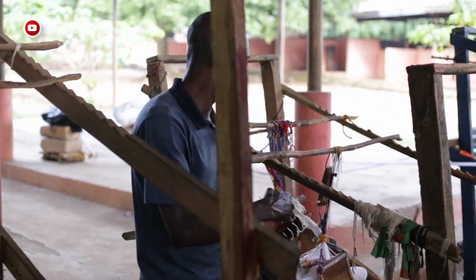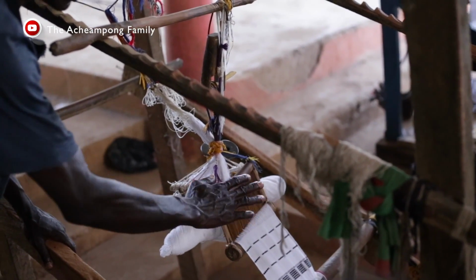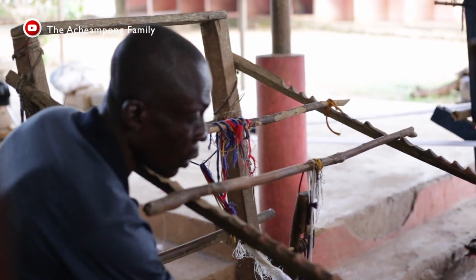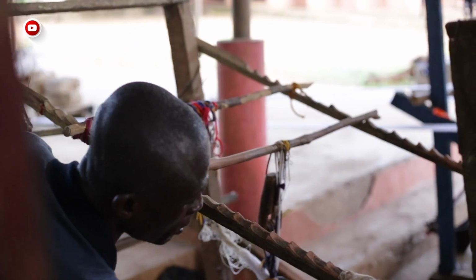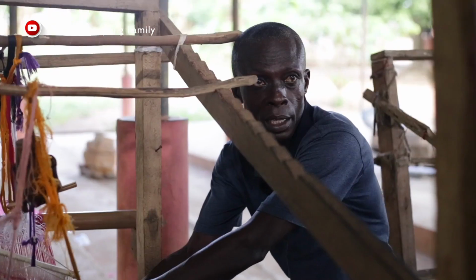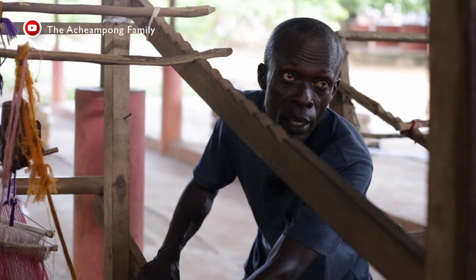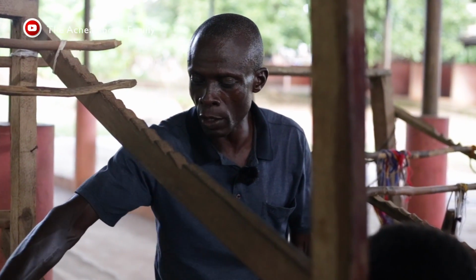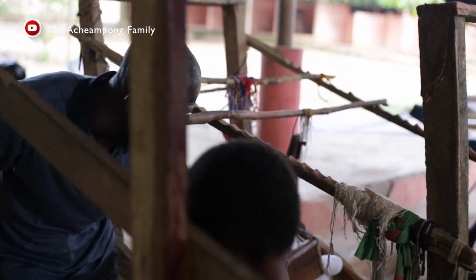Now let's look at this one, the plain weave. For the plain weave, there's no design, it's plain. It could be white, it could be green, it could be yellow. But the moment a design comes in like this, it becomes double weave. Look at this one. The background is pink. You see designs over here. So you can still see the pink inside the design. This type is the double weave. But this plain one is the plain weave.